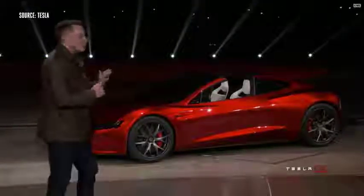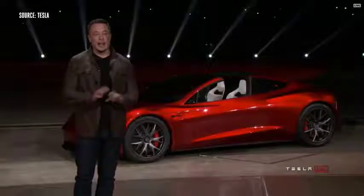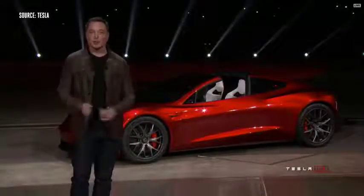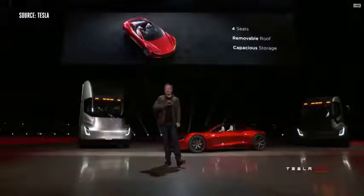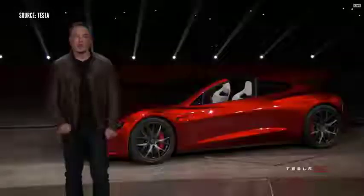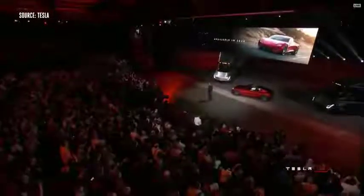It's a convertible, so it has a removable roof. And it has tons of storage. So you'll be able to actually travel somewhere, bring luggage, bring whatever you want, and have plenty of storage, carry 4 people. It's a real car. It's not just crammed in. So it has all that functionality with 4 seats. Expecting this to be available in 2020.